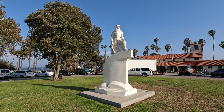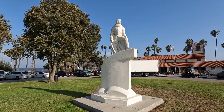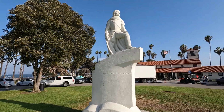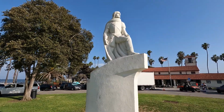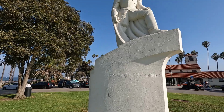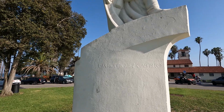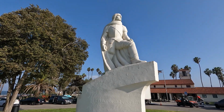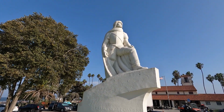Before you even reach the beach, you will see this statue when you pay for your parking. And they grab your money on the way in, by the way. And this is a statue of Juan Rodriguez Cabrillo, one of the first guys going up the coast of California.